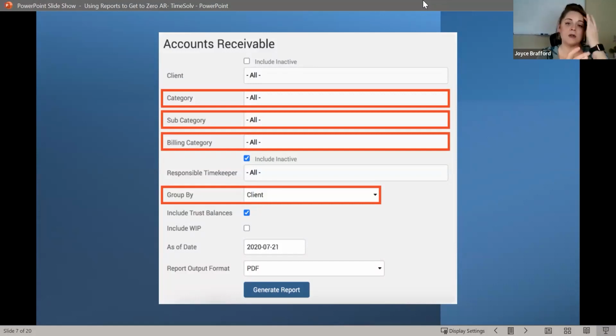Then I've got my billing category. Do I want to look at my hourly, my flat fee, or my contingency bill, right? And how am I grouping this information? Am I grouping it by client? Am I grouping it by practice area? That's really helpful to get some specific data. So if I want to know how profitable my family practice is, or how profitable my real property practice area is, I can group by client or I can group by practice area.